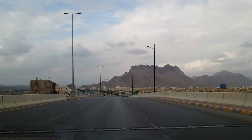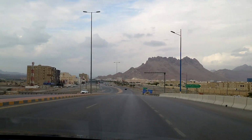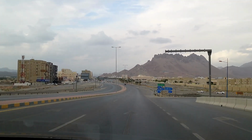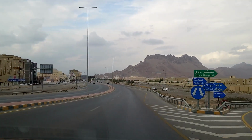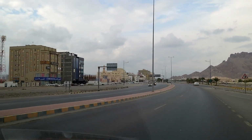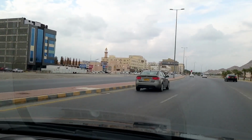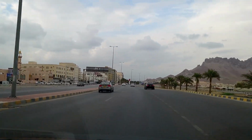That's us crossing into Nizwa now. Which looks like a very big city. And so the second day in Oman came to an end as we approached the ancient city of Nizwa.